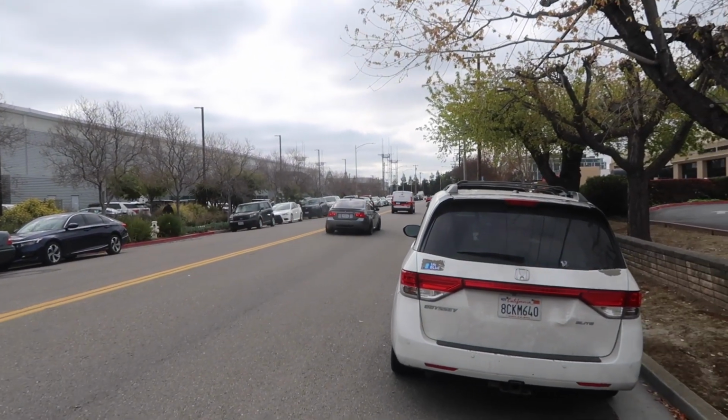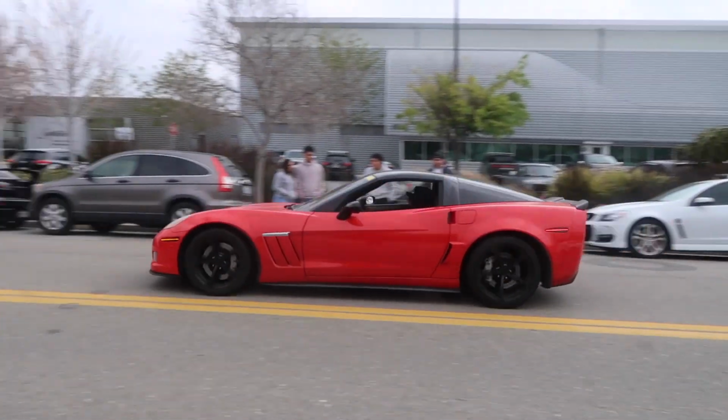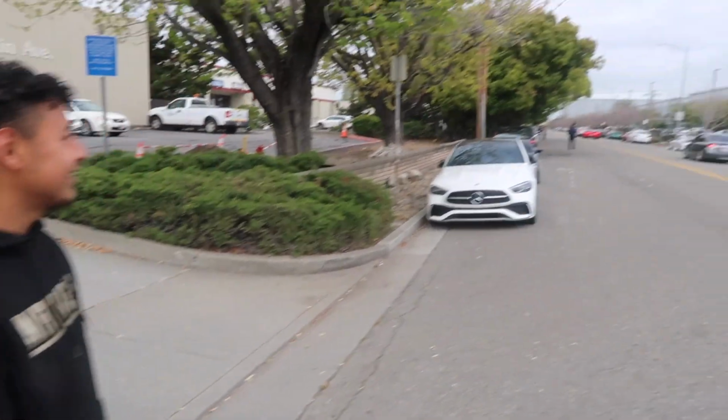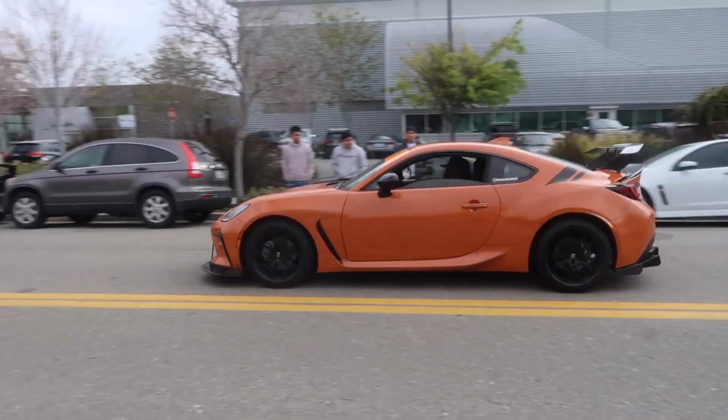S58, then SS, or event. What are your thoughts on V8s? He's more of a Prius type of guy. Yeah. The new GR. Oh, so this one is nice. This orange goes crazy.